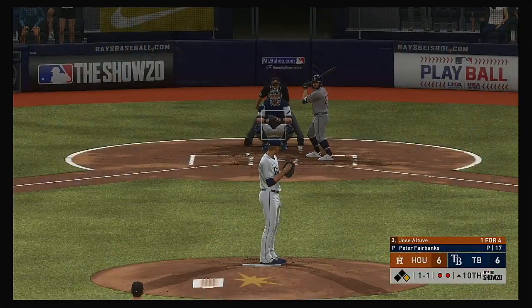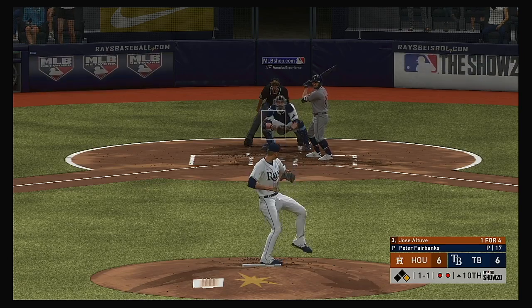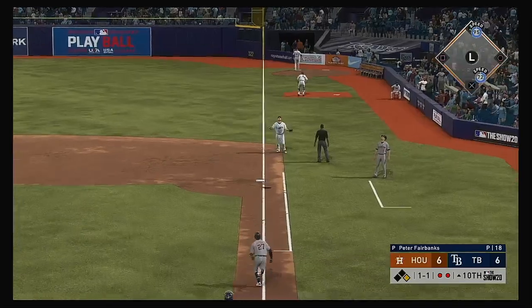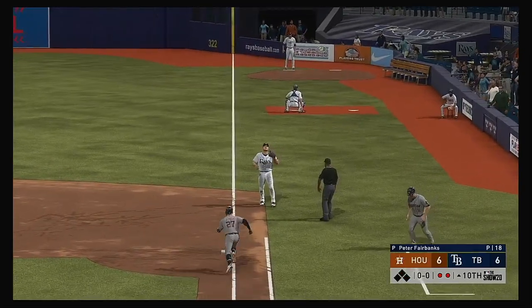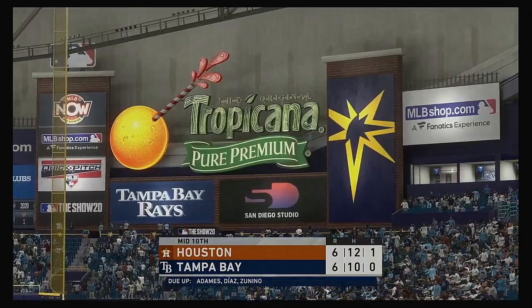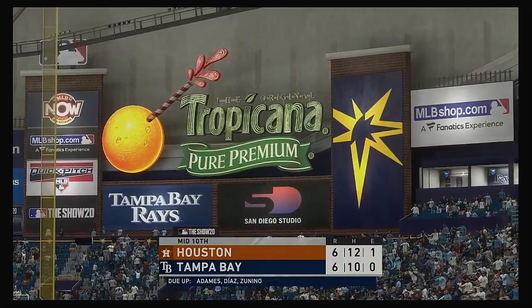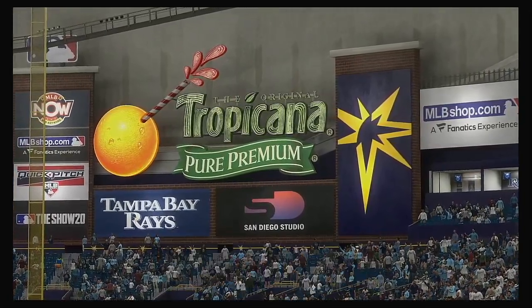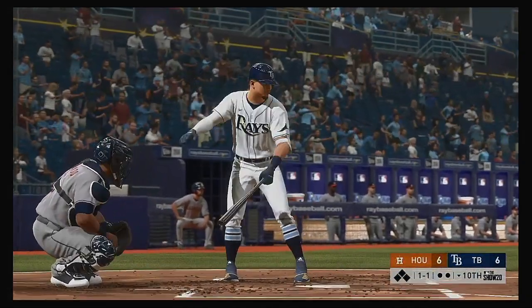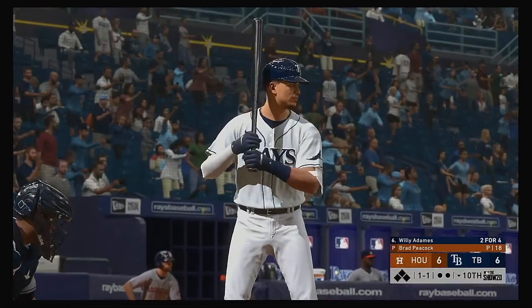Alex Bregman goes down for out number 2 in the top half. Popped him up. Choi over to his left, makes the catch, and that'll retire the side. Ready for the bottom of the 10th here. Now at the plate, Willy Adames.